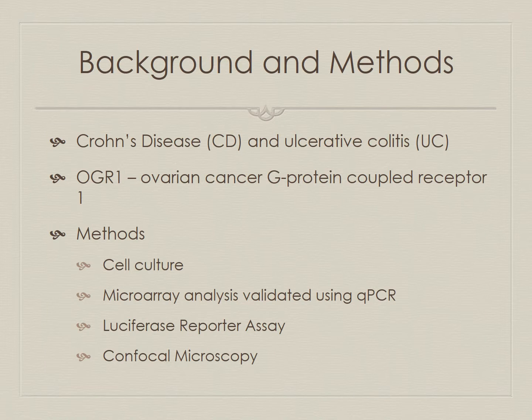OGR1, which stands for ovarian cancer G protein coupled receptor 1, is among the 3 pH-sensing receptor proteins. It is expressed in the gut region, more specifically in the epithelium of the intestinal tract. Patients with Crohn's disease and ulcerative colitis have been shown to express this receptor more so than in a control group of patients that do not have inflammatory bowel disease.